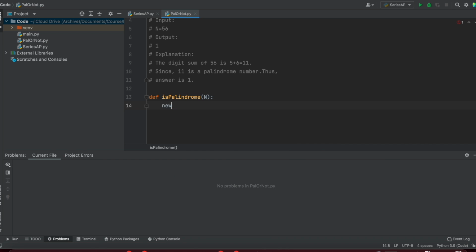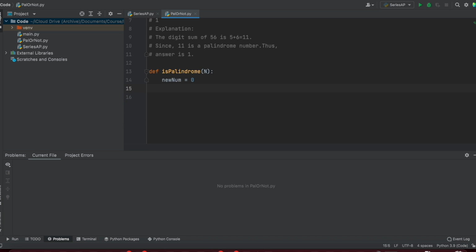So to do that, first I will create a new variable called new num, and this in the beginning will be equal to 0. Later on, we're going to put the value to that number. Now you can calculate the sum of numbers in a few ways. So in order to calculate the sum of the digits in the number, we should think of some very smart way to firstly separate those digits, and secondly sum them. So for that reason, I'll write a while loop.